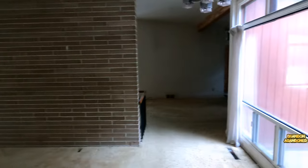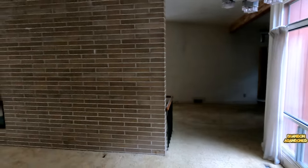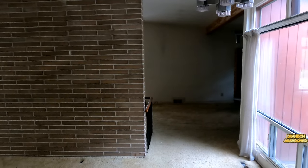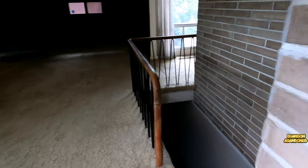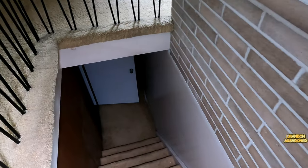Oh, that's pretty nice. Not the biggest fan of that color, but I'll take it. And then from here, we're back to the front. This house has a very cool layout. Like, that was easy to walk around in a circle, see everything. I liked it. Now we're going over here to that basement. Alright, explorers. Let's make our way down this really groovy staircase.